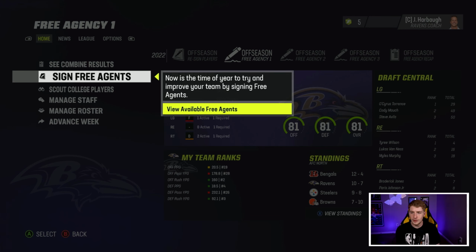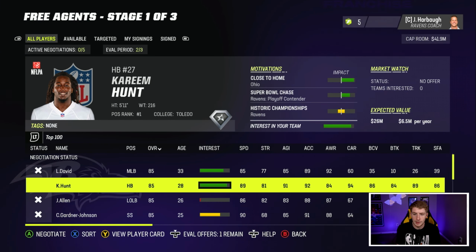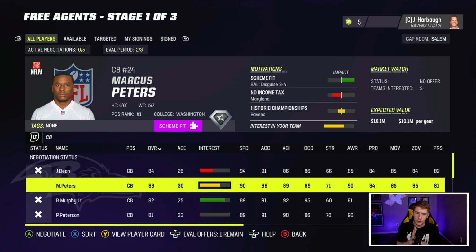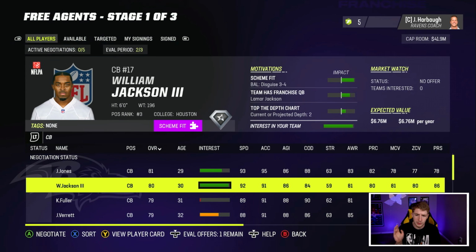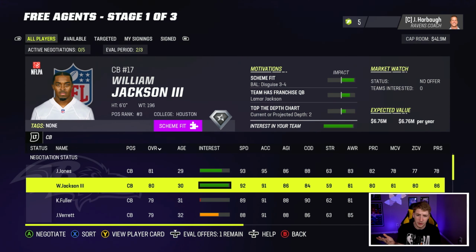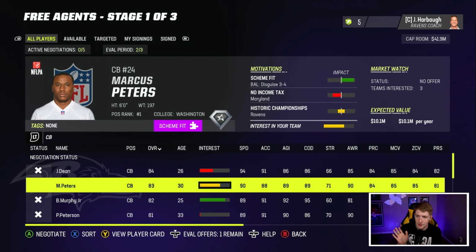So let's see if there's anything else we can do in free agency, as far as getting more corners potentially. Right now, Marcus Peters is the best corner left, and I'm pretty sure Peters hasn't signed with a team in real life, but I could be totally wrong. I know Jonathan Jones has. William Jackson isn't that great, and I'm pretty sure he hasn't either. But let me fact check both.